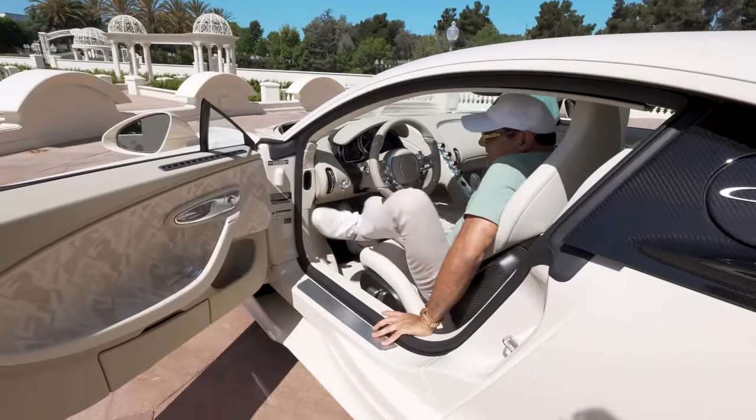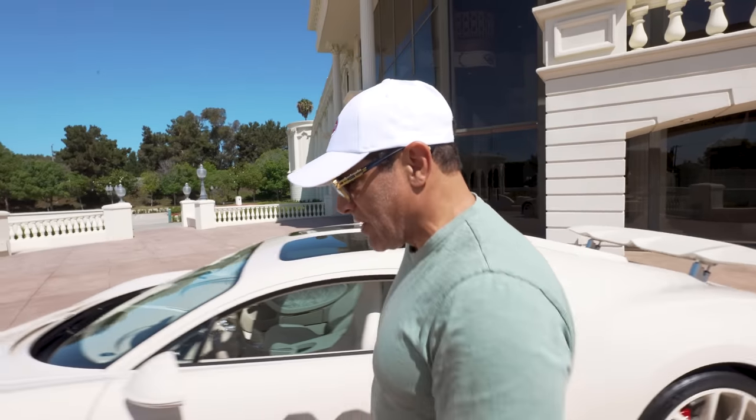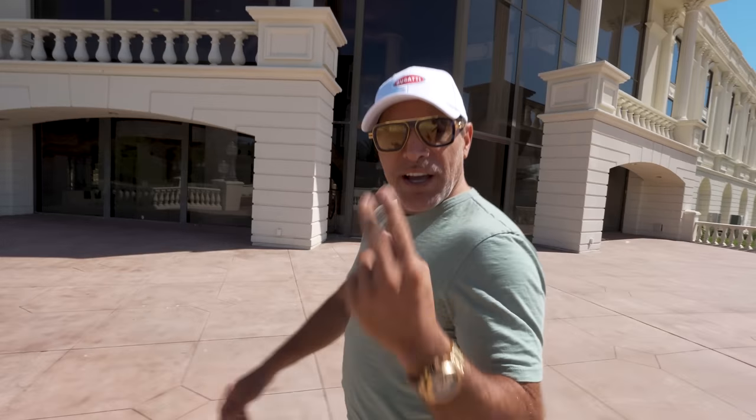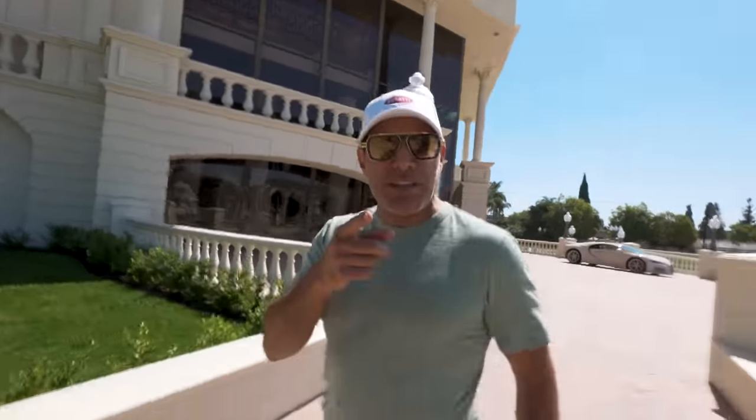Oh my God. What is your widest car, do you know? Probably this car, I would say. Oh, maybe the Pagani. The Pagani is probably the widest. One down, two to go. That car matches this building perfectly. I wonder if that's a coincidence.